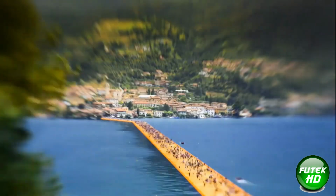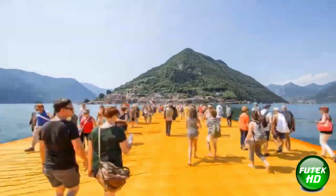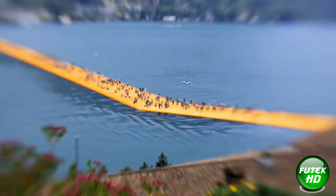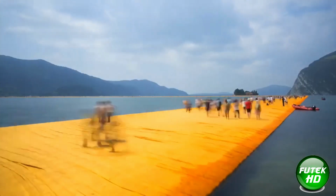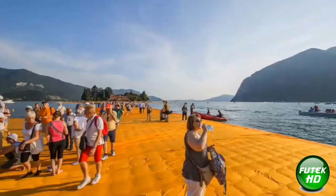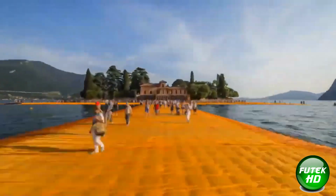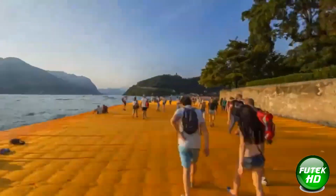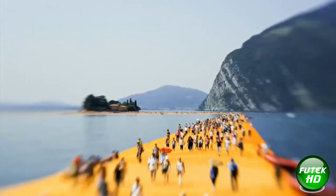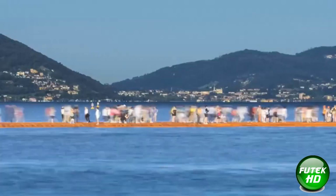However, as with all of their transient creations, the Floating Piers bid adieu after its ephemeral display, adhering to the duo's principle of transience. Post-exhibition, every component underwent removal and industrial recycling, leaving behind only memories and perhaps a deeper contemplation on the nature of impermanence in art and life.